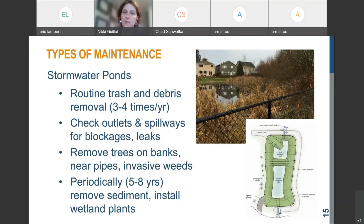Invasive weeds, again, things like the Himalayan blackberry, depending on your site, especially if the pond is on a property line or a fence line, invasive species can take over really quickly. So we want to make sure that you're maintaining those and keeping those at bay. And then again, at maybe every 5 to 8 year frequency, removing sediment, especially in this first pool.